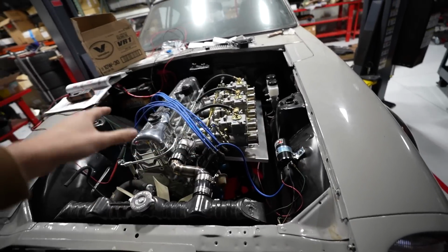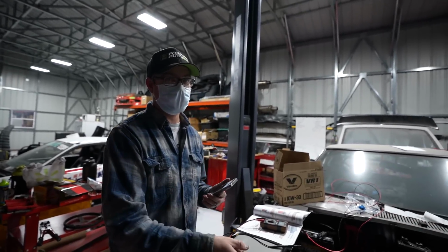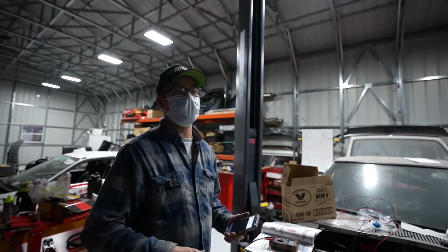While we assess this issue, if any of you guys have any ideas, please let us know down in the comments. We could use some advice. They also have to remember that I did rewire the whole car. Yes. So if you know anything about Z's, the wiring is completely different now.